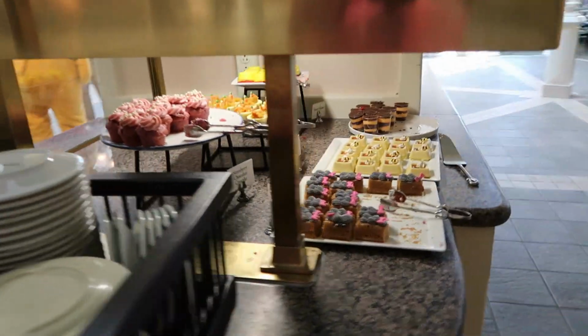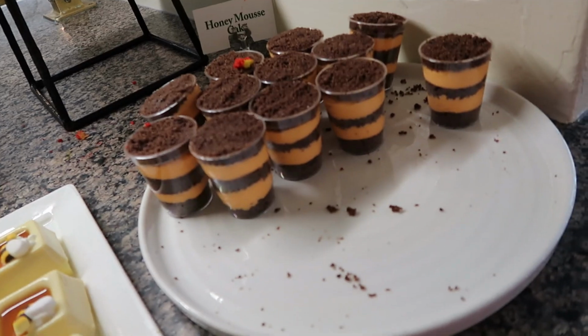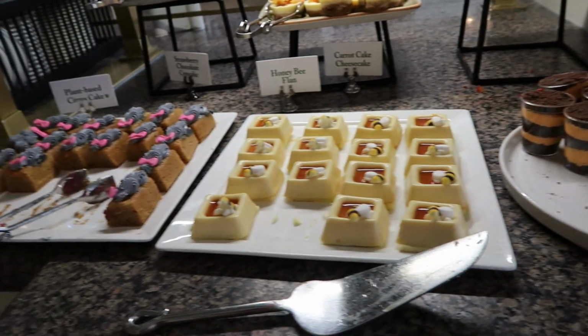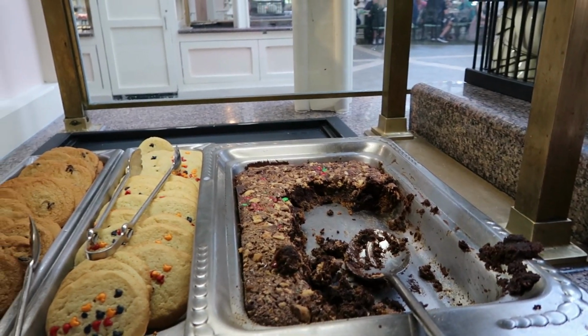But yeah, these look absolutely amazing. So I'm gonna get a range. I think I'm gonna go for the carrot cake, the panna cotta parfait. Oh, I don't know about that honeybee flan, but I may get the fresh baked cookies and the loaded brownies. Let's see.